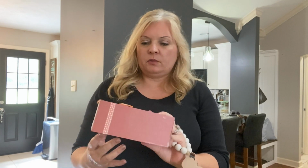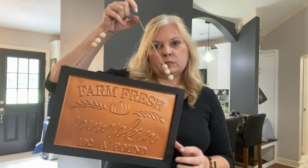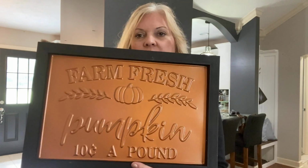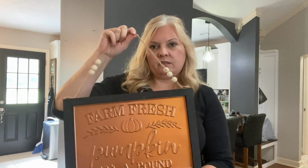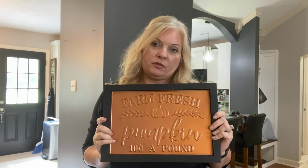And then I got the book stack, pumpkin spice, and everything nice. And okay, I'm in love with this. This was a $5 spot, but it was $5. And I thought it was so pretty. I love the beading on it and the black. You know, if it's black, it's a thing.